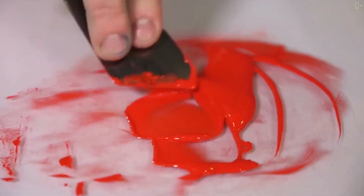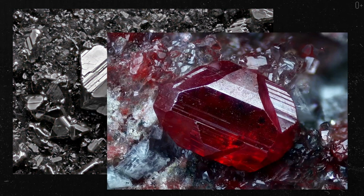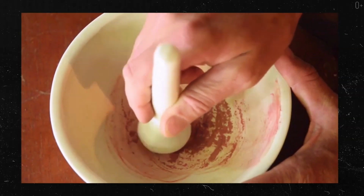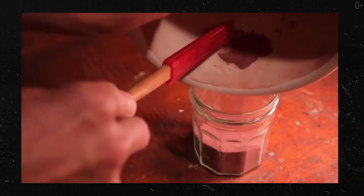To create bright scarlet shades, cinnabar was used, a mineral also called mercury blende. It is a mineral containing mercury and sulfur. Of course, the material was toxic, so to some extent the trade of a medieval artist was dangerous.